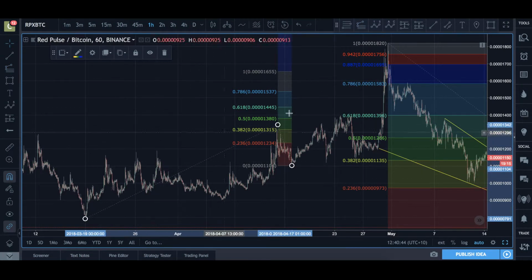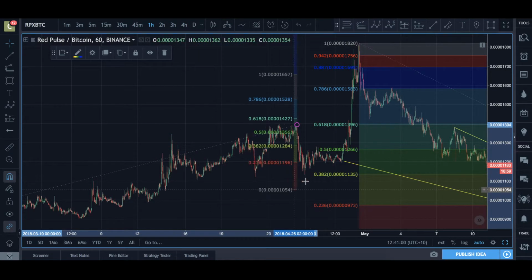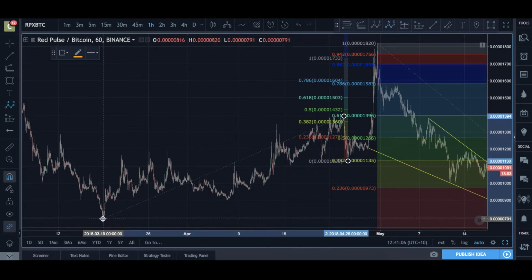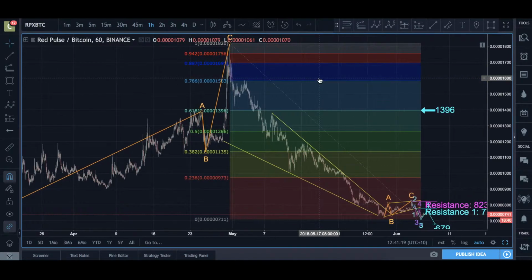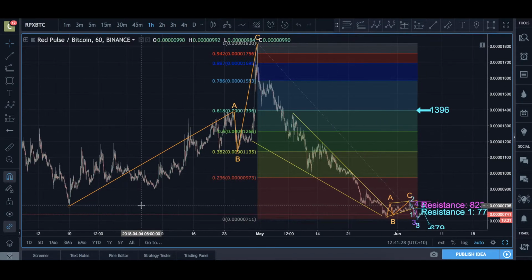Either this, and that's your A, B, C, or you would take it to this, one of these points here, maybe this one, they're probably the same, and you take it to here and you get a 1-to-1. So my opinion completely changed, and I said, well, this is an ABC, and that explains how we're going down further. If that's an ABC, pretty much a 1-to-1, then we have an impulse set down, which would bring us lower, and that has happened.